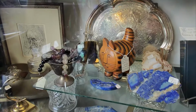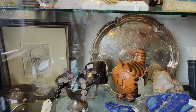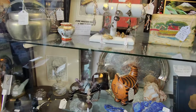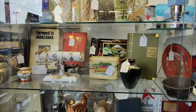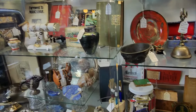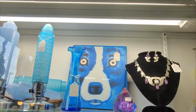And then look at this. It's a Lisa Larson cat. And I was like, oh my God. It was $495, so I couldn't get it. But I absolutely loved it. And there were some good sales. That was just not one of them. So I got some paperweights out of here for half off. So super excited about that. I'll show you those in just a minute.